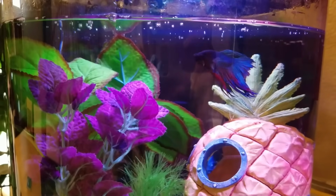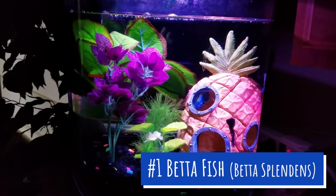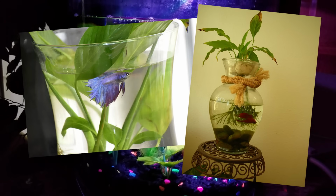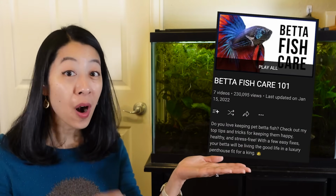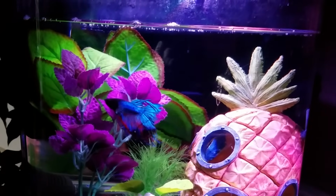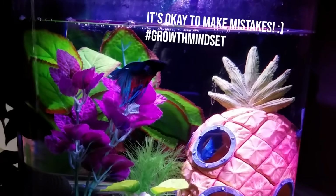Now, the first fish I brought home, which probably many of you did as well, would be a betta fish. And yes, they are pretty bulletproof. I've seen friends keep them in wine glasses, in pothos vases, and they didn't even feed them anything. Obviously, I do not recommend that. If you want to see my playlist on proper betta fish care, it's right over here. But that being said, I do think they are still a great first fish for many people, just because they are so forgiving of the many, many mistakes that we all make when we first start the hobby.